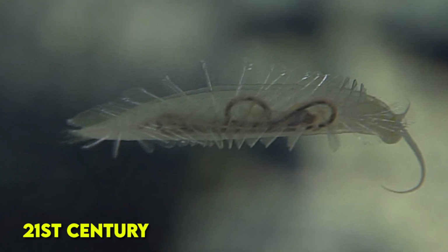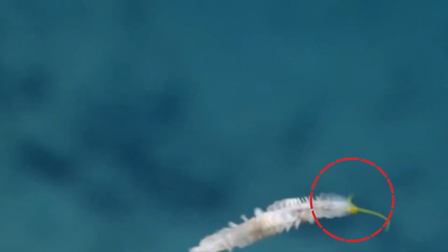These fascinating beings live in the water column, not on the seafloor. They were the first of their kind formally described in the 21st century. Their bioluminescent gills glow with a greenish light, forming sacs around their necks.